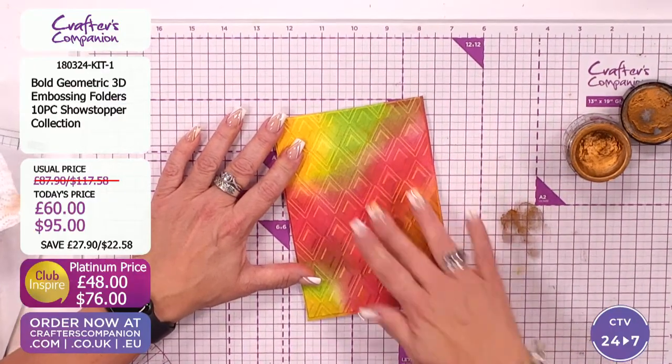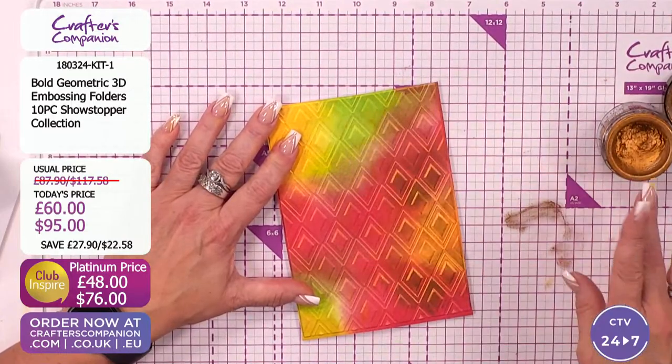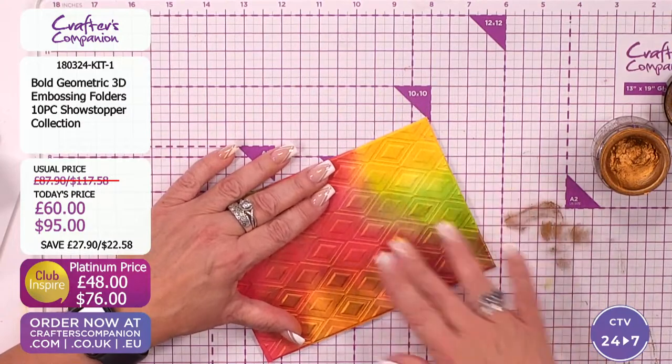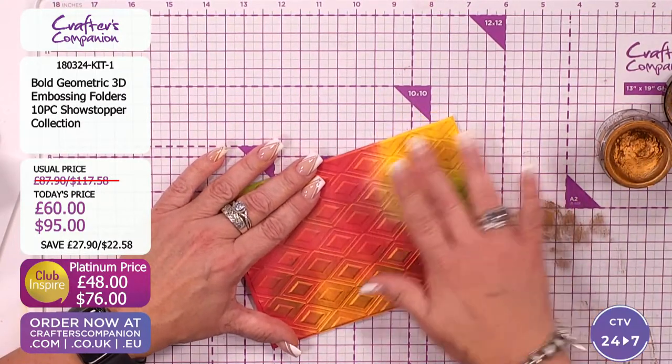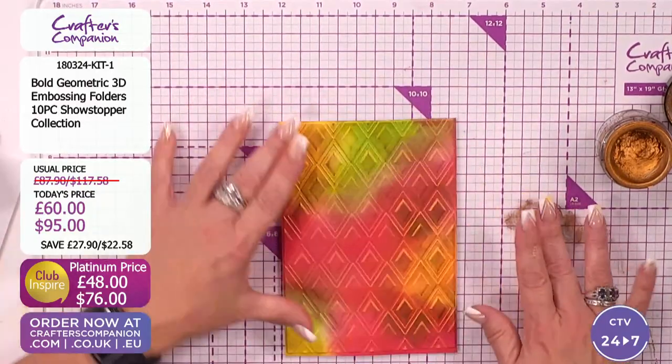Now, I'm adding a bit of the Renaissance over the top. I find it's the right gold that matches that shimmering, really lovely. So, again, I'm just going over the top. So it's not only got the shimmering effect, it's now going to have some gilding wax over the top of that as well. Mix your mediums.